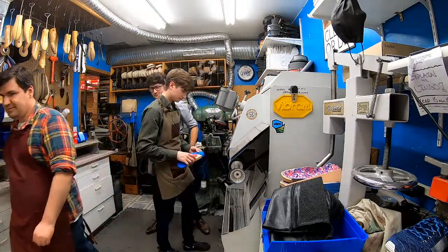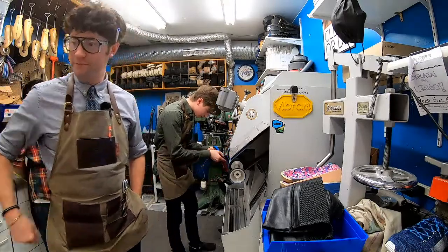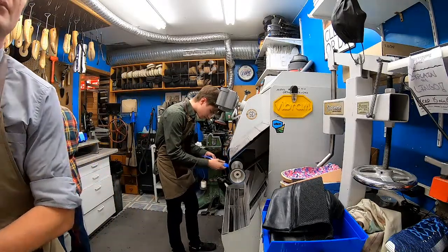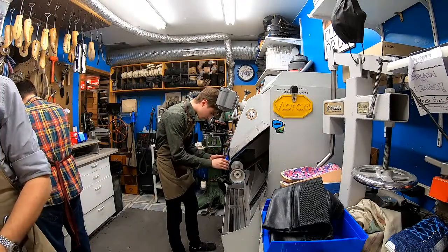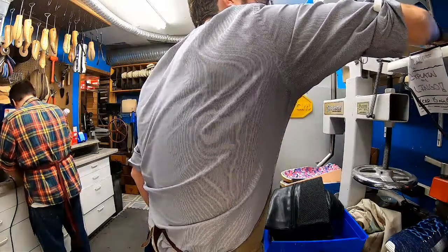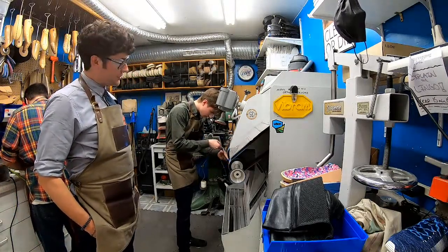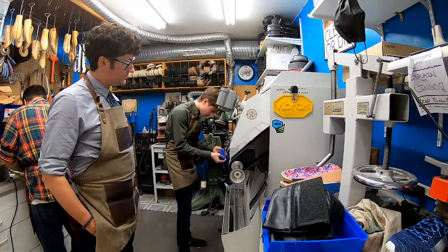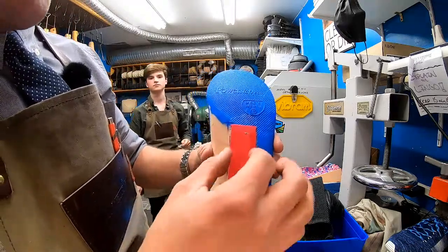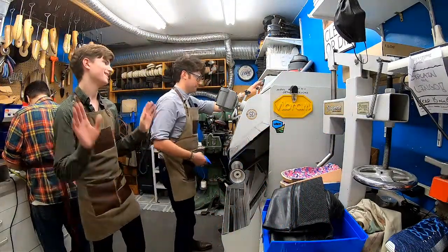Grind her up, baby. Cole is working on his grinding skills. He's doing a pretty good job. A lot of times when people are using the wheel, they'll take off too much. See how he does. Pretty good. So the idea is that we're trying to focus some of the pressure down the middle of the foot and reducing it on the medial side. I'm going to give that just a little touch. Good. Okay.